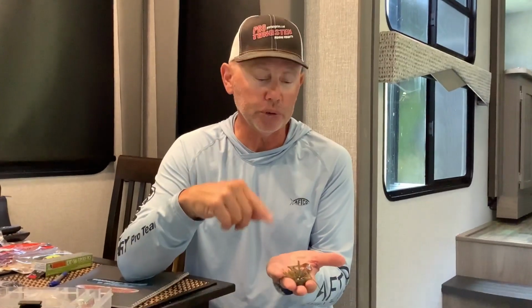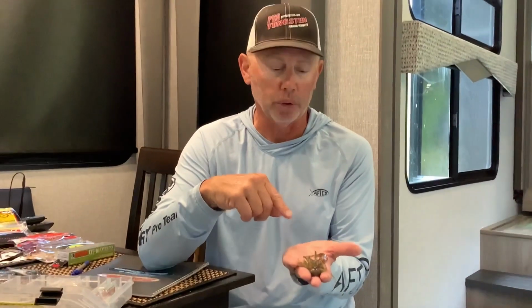I use different trailers on this. This is a twin tail right here. I use a lot of different jig trailers on here, but most of the time that twin tail really works well because when it's falling, it has a lot of action.